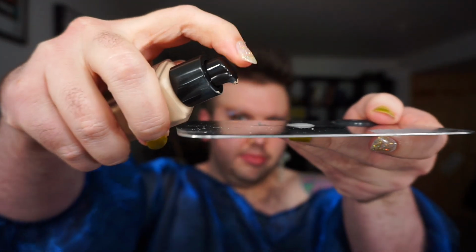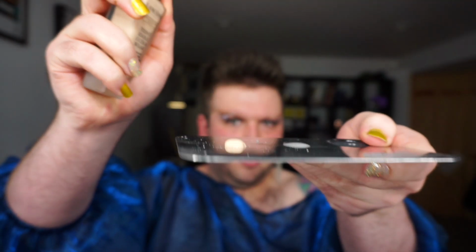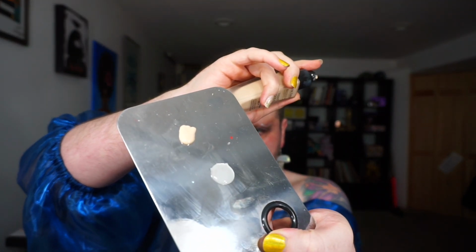I have the shade 210 Buff Neutral. It has a beautiful pump. Just going to give you some of that. This is a thicker foundation. It moves a little bit, but it's not the most mobile. To prevent more glitter getting on my face, I'm going to use a brush to apply.